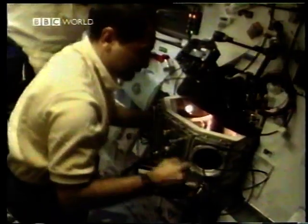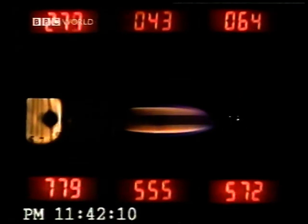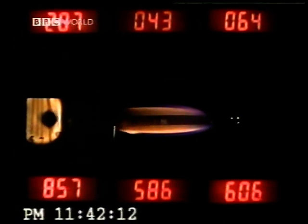But from a scientific point of view, is it all worth it? NASA thinks so and cites past successes. Studying flames in orbit has led to more efficient heaters on Earth. Growing protein crystals in space should lead to better medicines. NASA says the space station will produce much more.